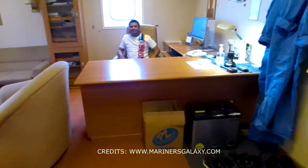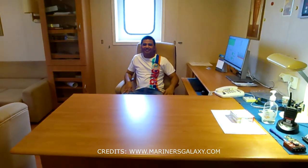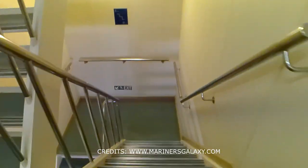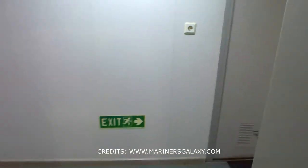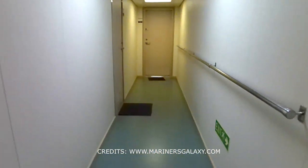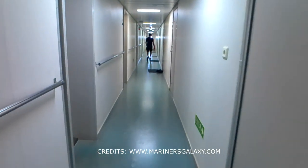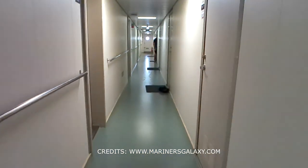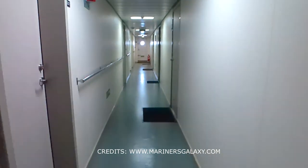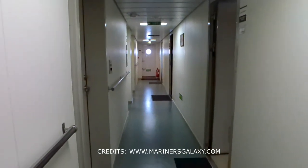Okay, so now we move to the deck below. Chief, thank you for letting us cover your cabin. In this deck, you have non-officer ranks living. So you have plenty of cabins here and some other stuff like the gymnasium. And we'll have a look at the cabins here also, how they look. So let's go inside one of the cabins and check out what they have.